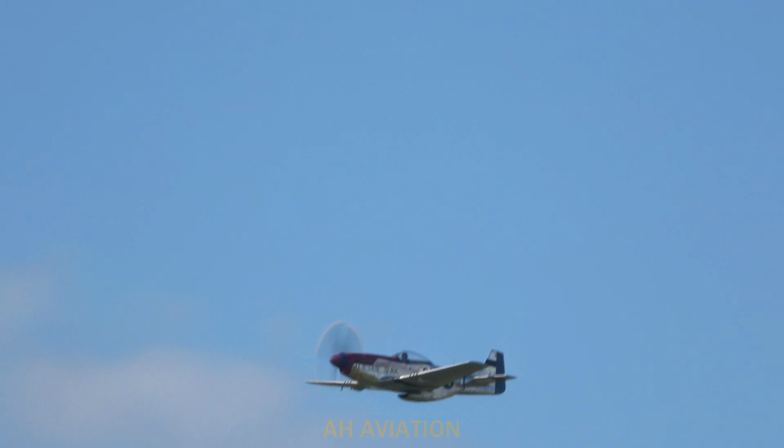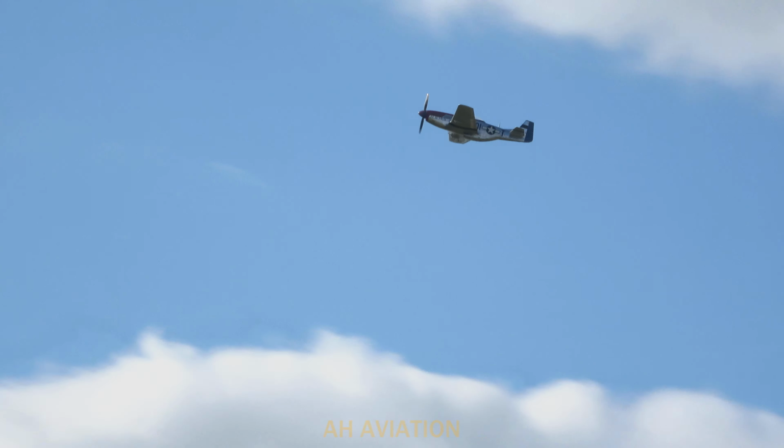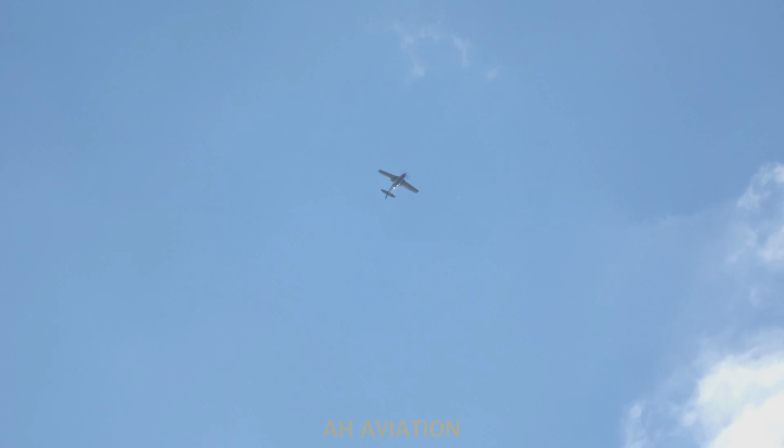Right hand side with your cameras ready. Here comes Mark Levy in P-51 Jersey Joke. That was a quicker pass, wasn't it? He's not doing 250 knots there. That was probably around 300 as he dived in from the east, getting as much smash on as he can.